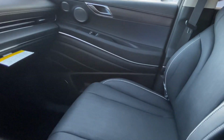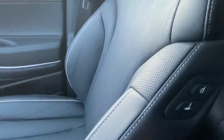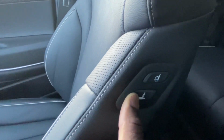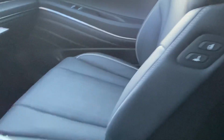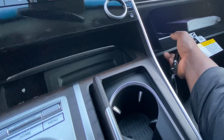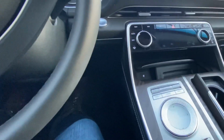And on the seats you have some controls right here to actually, let's see what that does. You can use that to move the seat forward, or you can also use this to adjust the lumbar support, which is really nice. And here you have a glove box that is very massive. Let me bring it to life and show you what it actually is like.